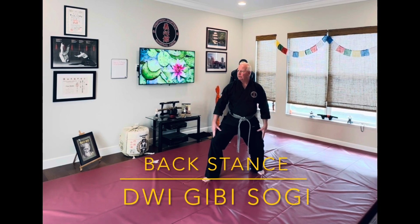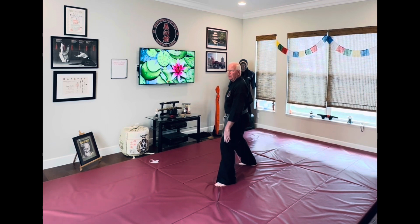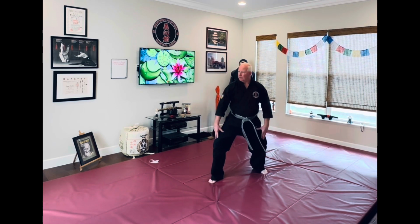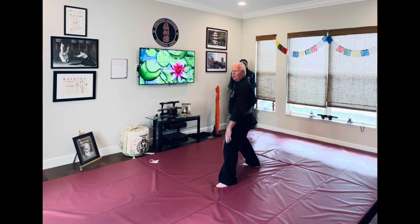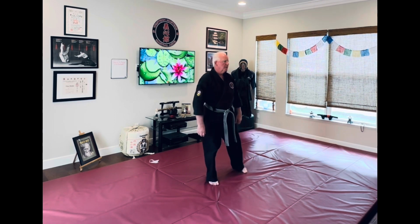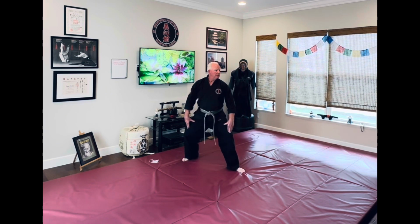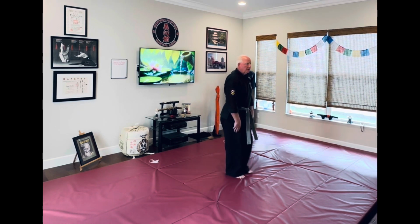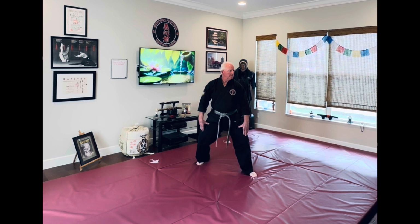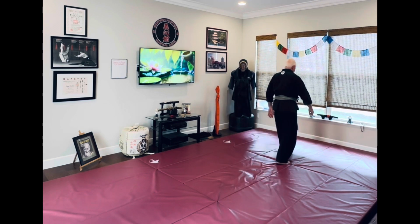In this position, Dwi Gibi Sogi, which is back stance, about 70% of the weight is now shifted to the rear leg and about 30% of the weight is on the front leg. Both legs are somewhat loaded so that you have a spring effect in this position, and a back stance is sometimes referred to as a Changul stance and or a fighting stance. This is a very classic posture. At the gold belt level, we will introduce the fourth and final stance, which is a cat stance, or in Korean, a tiger stance.